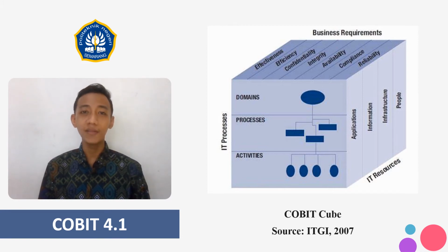COBIT sets standards for evaluating information technology resources with certain characteristics such as effectiveness, efficiency, confidentiality, integrity, availability, compliance, and reliability. Basically, the COBIT framework consists of three levels of control objectives. They are activities and tasks, processes, and domains. Overall, the concept of COBIT can be illustrated as three-dimensional groups consisting of business requirements, IT resources, and IT processes.